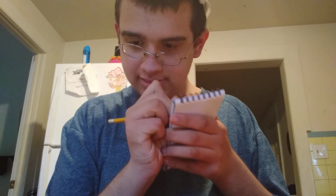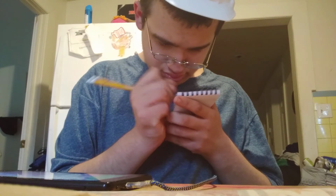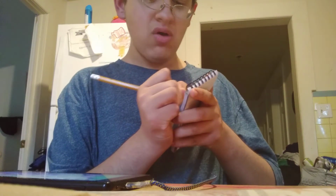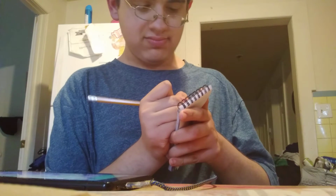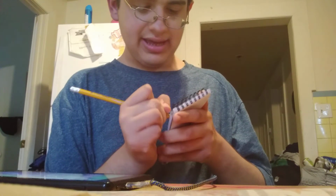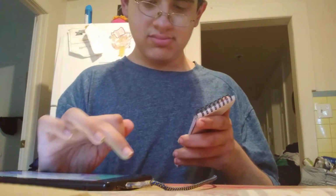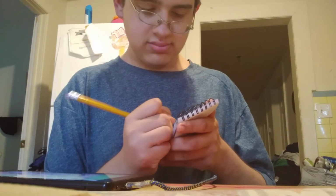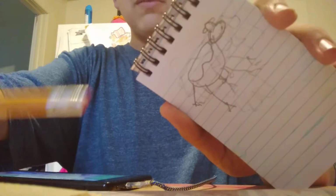There's a head, a big oval with a body and a tail, lines for the legs, hoops, and the other. It is a cow.